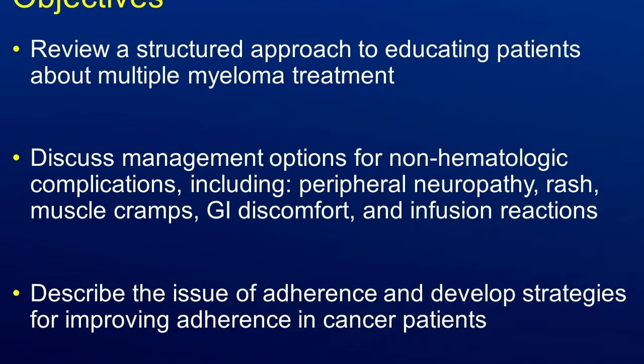I'm going to discuss management options for some of the non-hematologic complications. You guys are all pros at the hematology portion. So we'll touch on rash, muscle cramps, nausea, vomiting, constipation, diarrhea, and then infusion reactions.